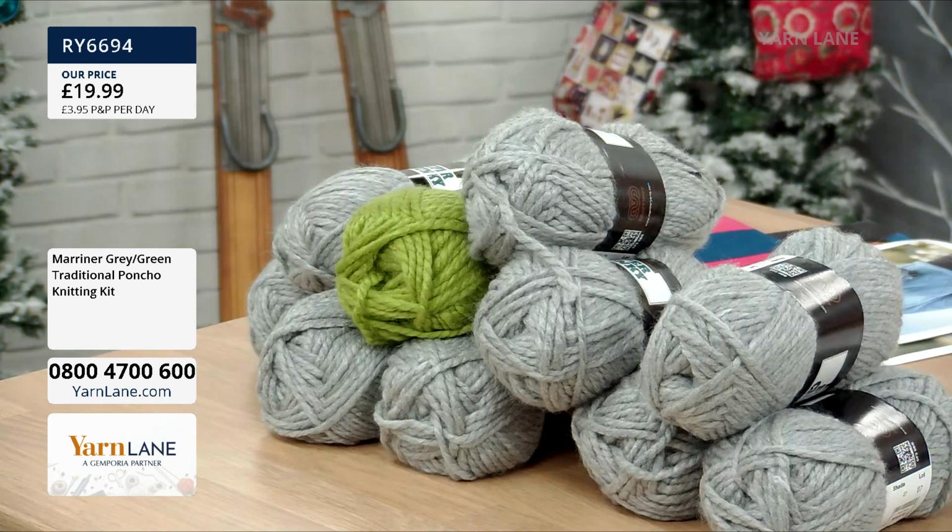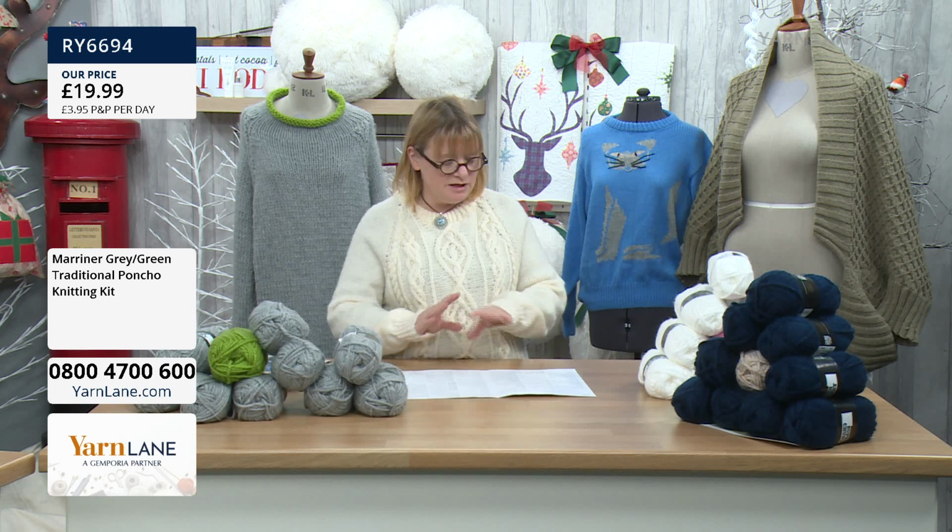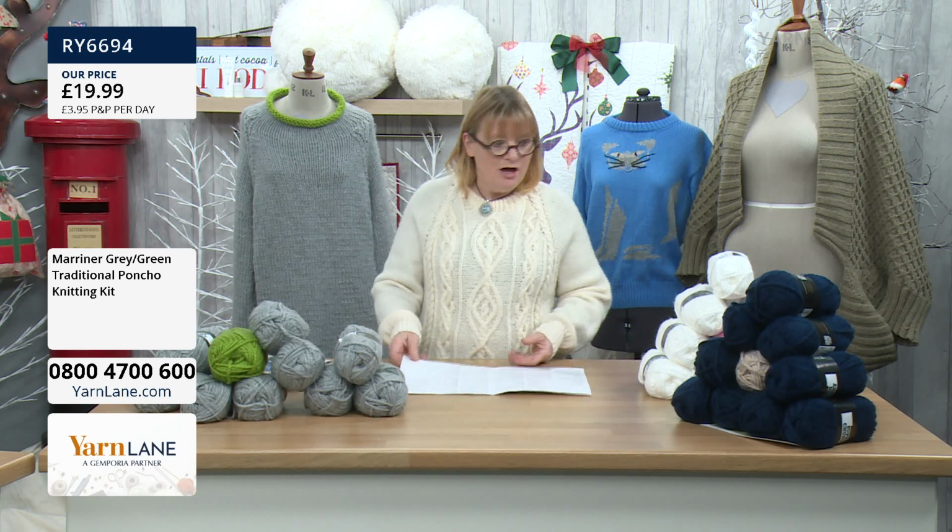So if you go onto the website, if you want to know more about the kit itself, what's in it, what you need, what needles you need, all of that detail is on the website, including what the yarn is, how you wash it, and everything you do with it. But if you want to know about the needles, all of that information is on there.